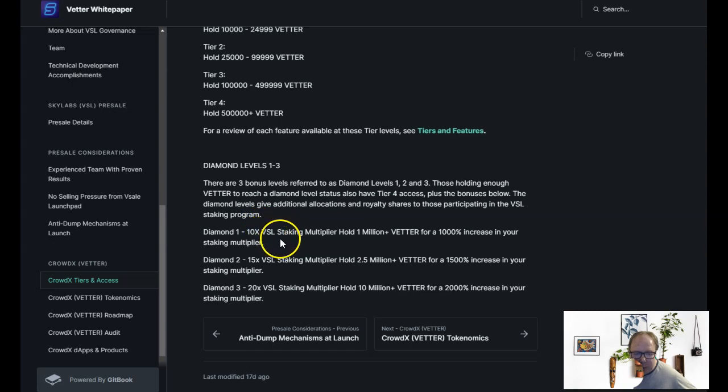Diamond 1 level, 10 times VSL staking multiplier, hold 1 million plus Vetter for a 1000% increase in your staking multiplier. Diamond 2, 15 times VSL staking multiplier, hold 2.5 million plus Vetter for a 1500% increase in your staking multiplier. And Diamond 3, 20 times VSL staking multiplier, hold 10 million plus Vetter for a 2000% increase in your staking multiplier.